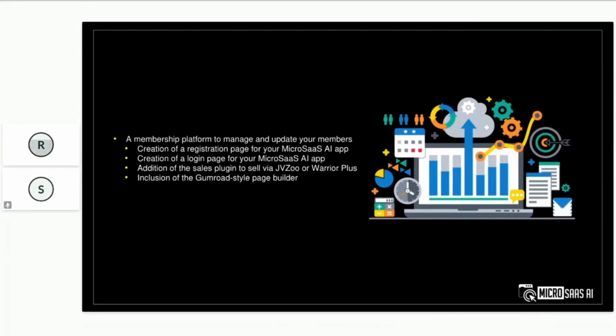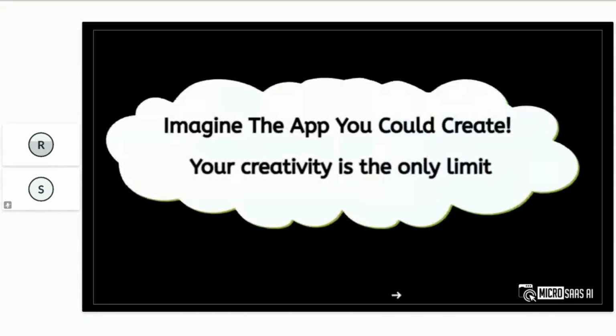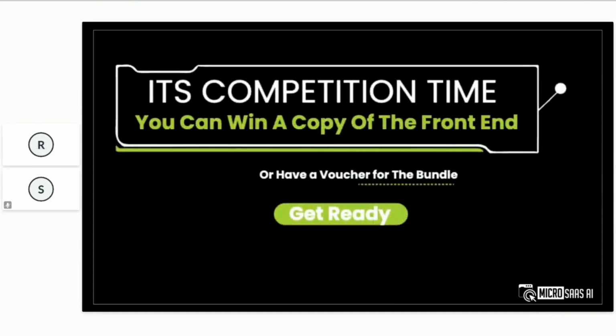Kat says, can we create as many as we want? We'll get to that in a moment, Kat, but no, there's limits. You can't just create tons and tons of apps, but we'll get to the different levels and everything else. Once you see the deal I have, you'll see how good that is in a moment. So imagine the app you could create. The only limit is your creativity.